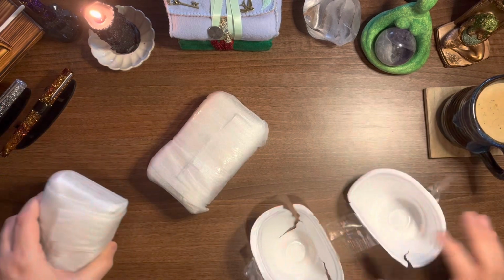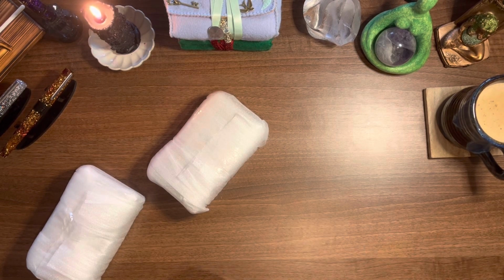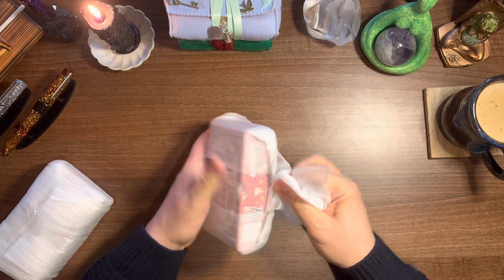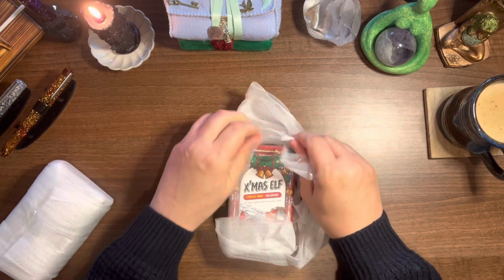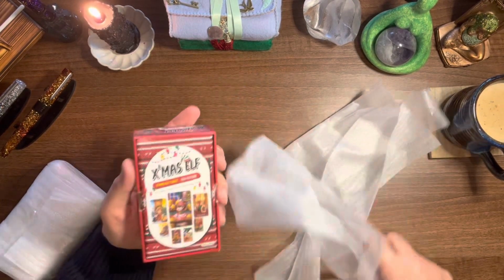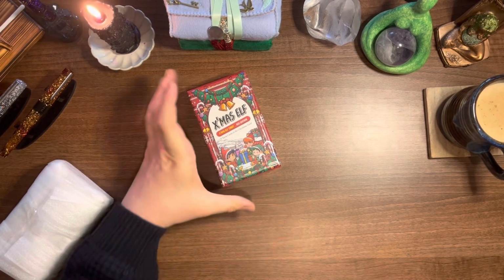I appreciate this is probably sounding a bit noisy at the minute, but it's a necessary evil. So let's have a look at the decks. So this looks like it's the red one. It's Xmas Elf, that's what it's called. Yes, and the backs have this gorgeous kind of Christmas jumper pattern to them. So this is the red edition of the Xmas Elf Tarot.